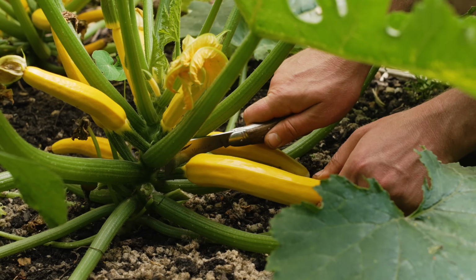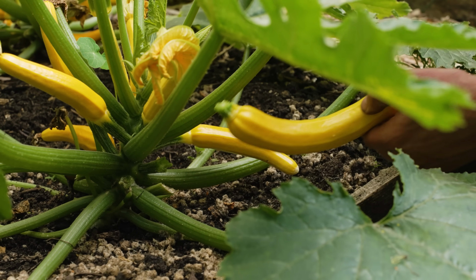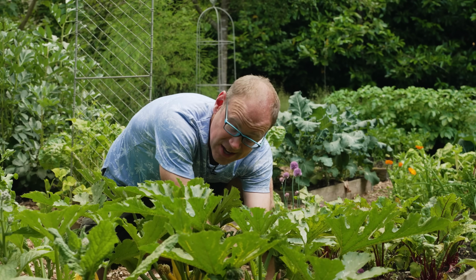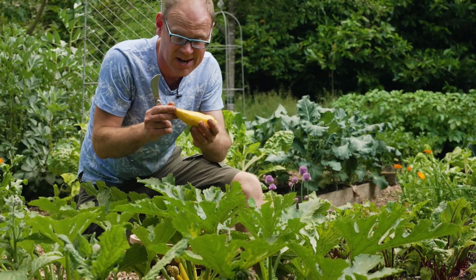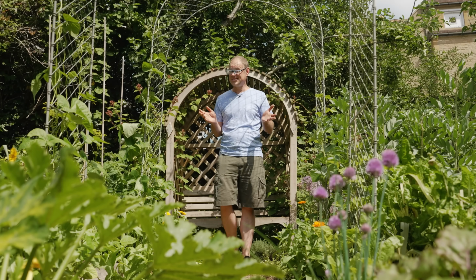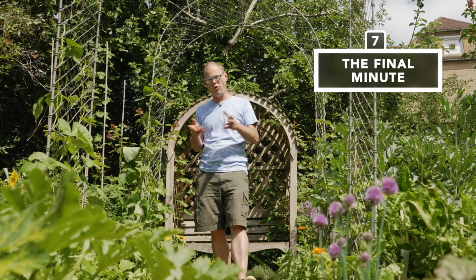Now, by harvesting every day, as things are ready, I'm going to make sure that things are the perfect size to maximise both taste and texture. Banana, anyone? In peak season, it's quite an achievement to get all of these jobs done in under 10 minutes. There's always something to distract the gardener.